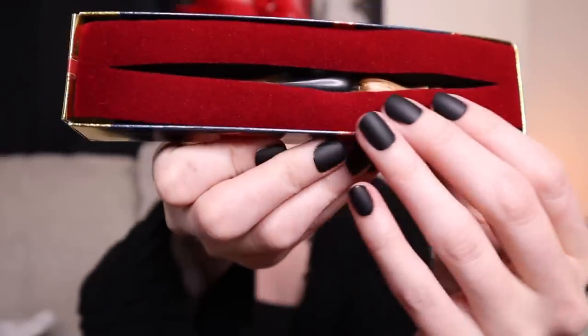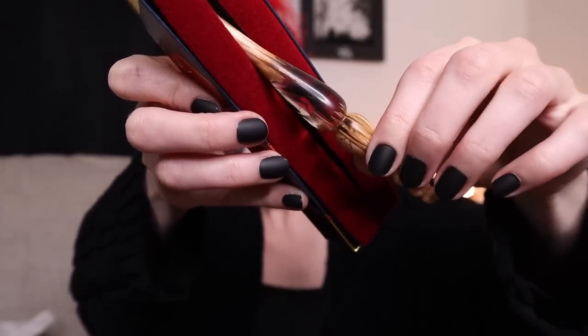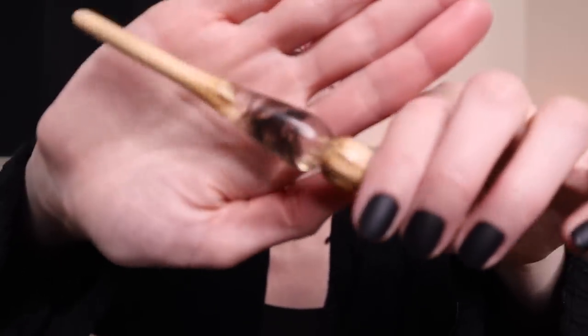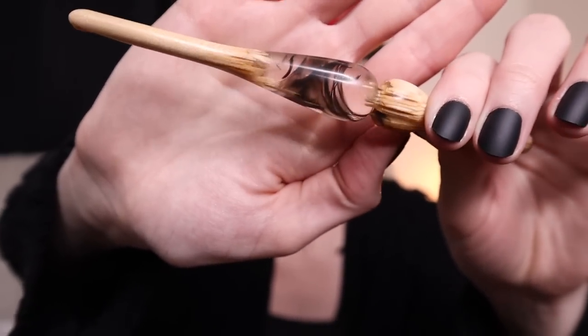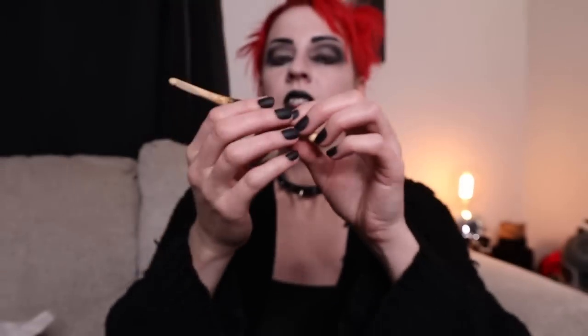So let's see which one we have first. We have the gorgeous velvet box on the inside. And this one is the black swirl with the maple wood hook. Okay, I'm just gonna give you a second. This is incredible. The thing about these is it's incredibly light too. Every time I pick one of these up, I'm always shook by how light it actually is.